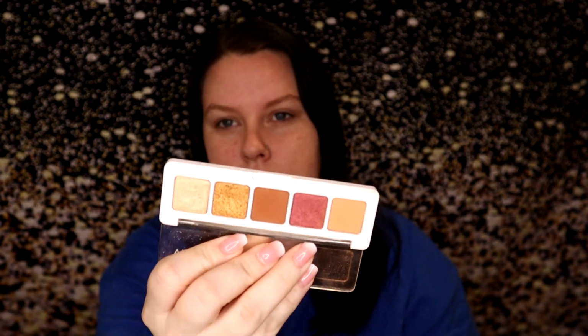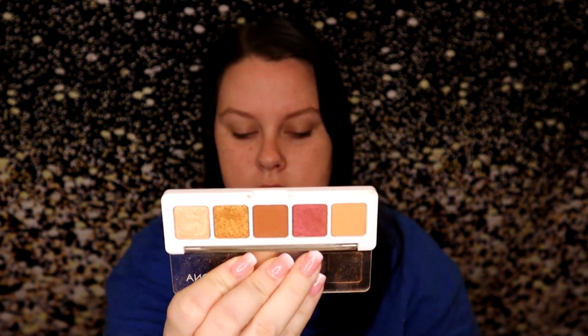I have one more. And the last one is, this is the mini Sunset palette, which I do have the full size. You guys have probably seen that. And this is the Rose Water.